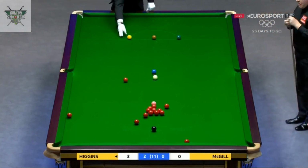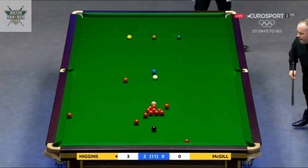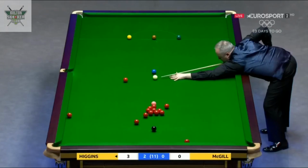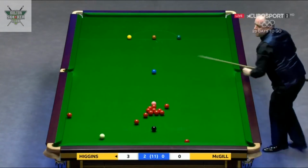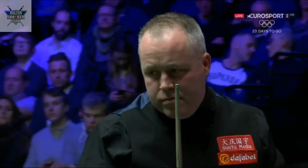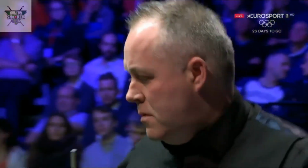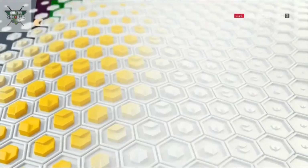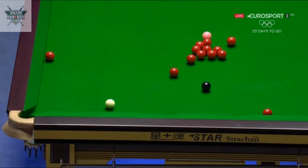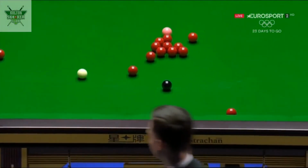Just under-hit that one slightly, but he should be able to come down for the black. Sometimes difficult to hold the cue ball, and especially with that red there. Doesn't want to bounce too hard, otherwise he'll get the cover. 4. And he's okay, just. But again, I think he thinks he got a big bounce there, and it looked to me as though it came off the cushion. Springy.